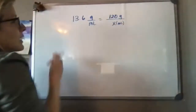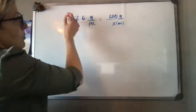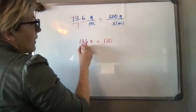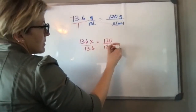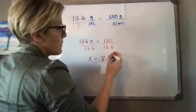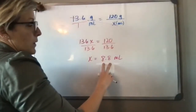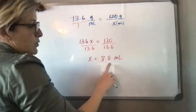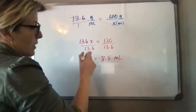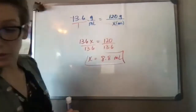Another way to look at this, and I think the way a lot of you have learned it, is to cross multiply. So look at this as 13.6 over 1. I'm going to cross multiply this way. So 13.6 X is equal to 120 times 1. Then you divide both sides by 13.6 and you would get X equal to 8.8. Now there might be more decimal places, but because we only have 2 sig figs here, we can only have 2 sig figs in our answer. So we have 3 in our 13.6, but this 120 brought us back down to 2. And that would be your answer. And again, take 120 and divide it by 8.8, and you better get 13.6, or else the answer you just found was wrong.